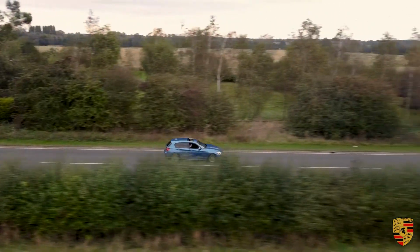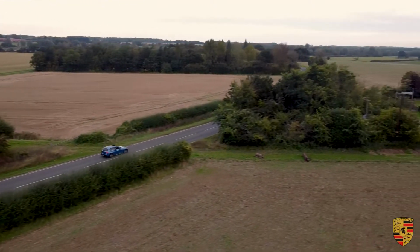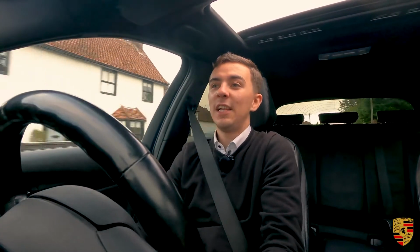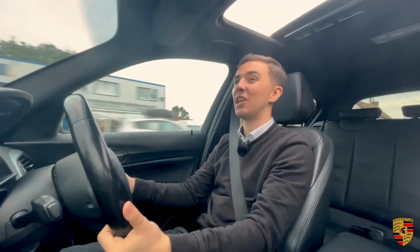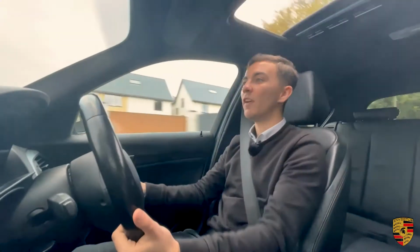But the car overall, it really is a joy to drive, because if you want to drive it comfortably you can, but then if you want to open it up and listen to that sound of a straight 6 which is turbocharged, then you can as well. That's the beauty of it.